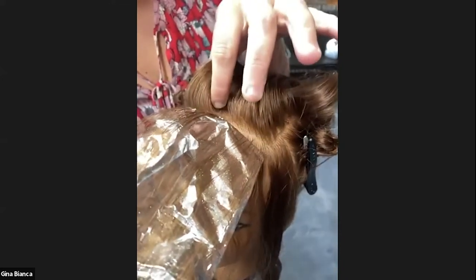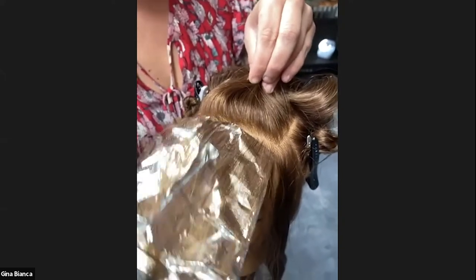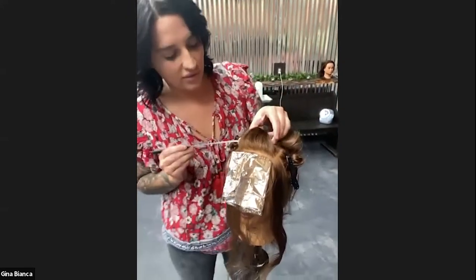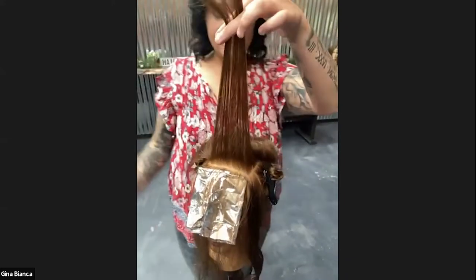So this is her shadow. I don't have to put in a shadow root. I'm leaving a shadow root, if that makes sense. So quick service, you don't have to go in and do many steps. If you think about this being the shadow, this is your shadow.